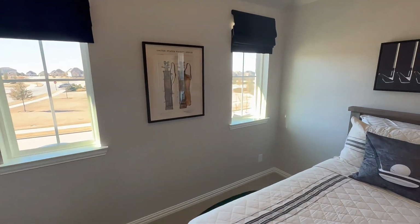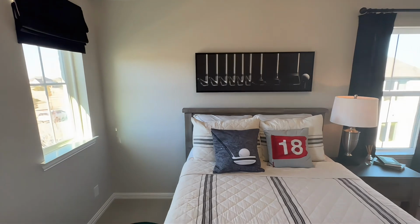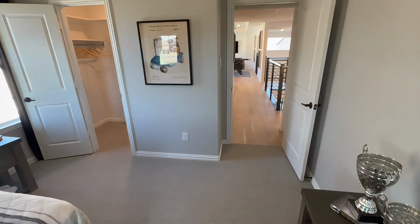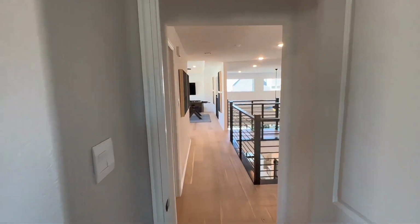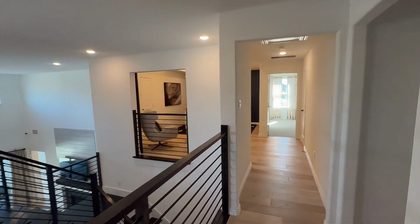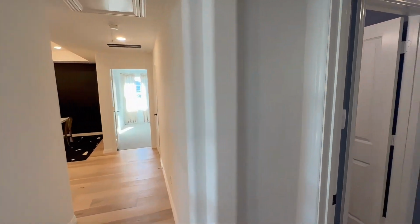I think we have a golf theme going over here. Do we have any golfers out there that would love this setup? It's a good size room for a secondary bedroom. You've got a walk-in closet. In this particular model, they didn't extend the wood floors in, so it's got carpet, which is kind of nice in a bedroom.